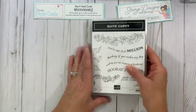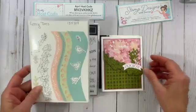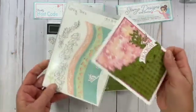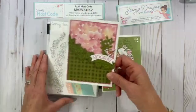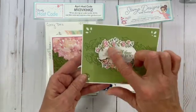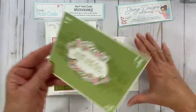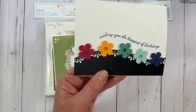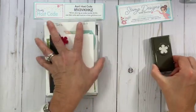And then we have the Quite Curvy stamp set, which coordinates with the curvy dies. And so this is that stamped leaf image and then die cut out and the bird. And those are part of elements of that die. Here's the flowers and the bird, and then just the stamped leaves. And then here's that detailed curve underneath, and that is the Small Bloom Punch, which is also retiring.